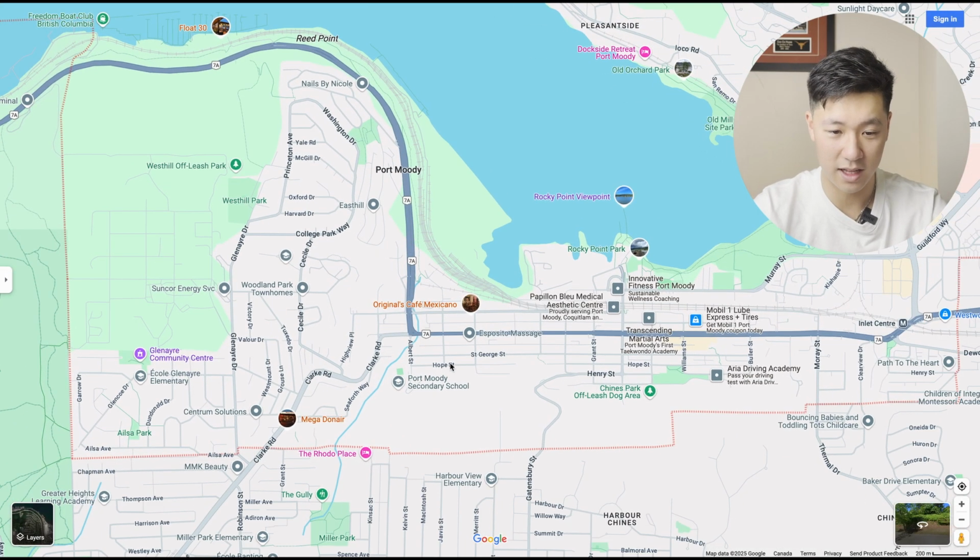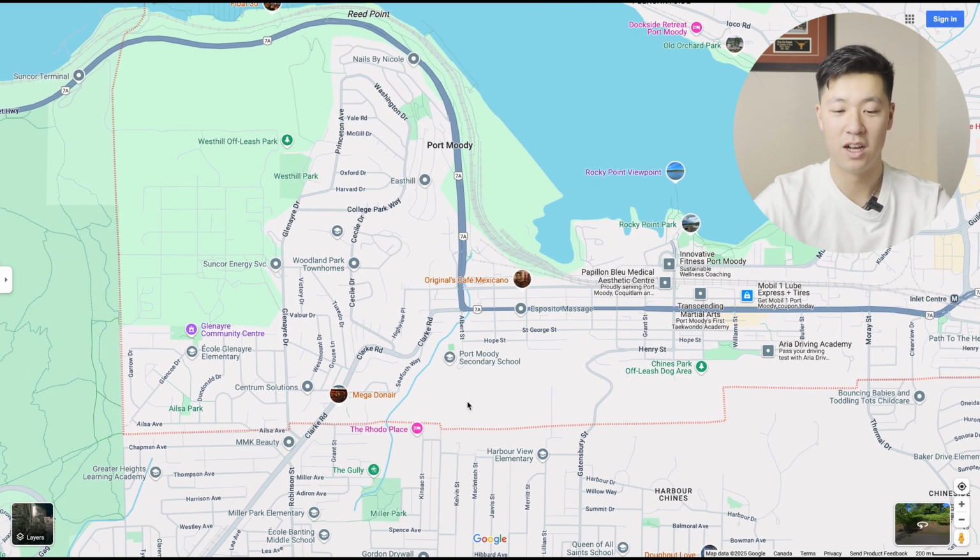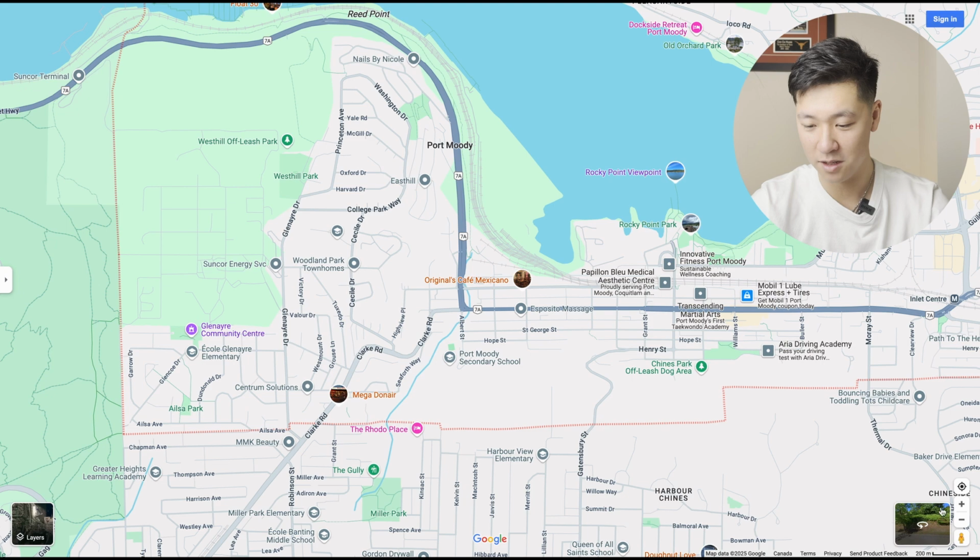Now that you have a bit of a sense of this very western end of Port Moody, I would say this is not really the core of Port Moody. It's more of an entrance into Port Moody. There are some older detached homes and other stuff in this area, but generally speaking, this is a more quiet area. But with Portwood coming, that could be the start of a new community, a new change. So definitely something to be aware of.